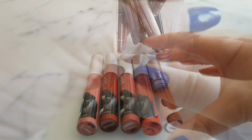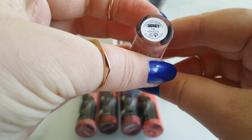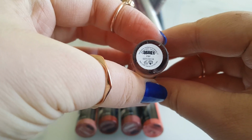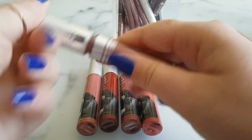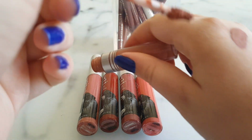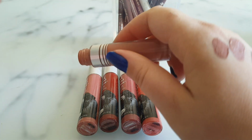Then we have a Pure. This one is in the shade FBF. I have no idea what they mean by that. Shouldn't I have said BFF? I don't know why it's called FBF. Whatever. I like this formula because it's nice and moussey. Those usually don't dry as bad as the ones that are really liquidy. But I especially love the color.